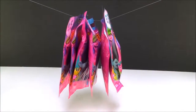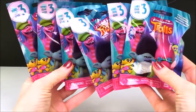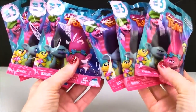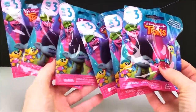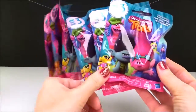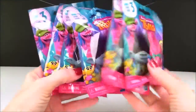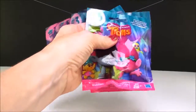I am so beyond excited to show you what I have here today. It's Series 3 blind bags from Trolls! I have been waiting for these to come out, and I think I have all of the other characters from the Series 1 and 2 blind bags, so I really cannot wait to see who's in these new bags. I can see already it looks like they have Smidge and Cooper, and maybe even a Biggie. I can't wait. All right, are you ready to get started? Me too. Let's get our first bag down.